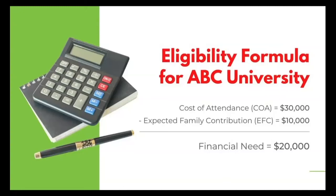In this example, the difference is $20,000, and there are two things I want you to really take away from this. Number one, I have a link in the resources to calculate an estimate of your EFC using what's called the FAFSA Forecaster. That's a great way to get an estimate of what your EFC may be. If you have an idea of what your income may look like for 2020, go ahead and plug that number in, as well as some of the other numbers in the FAFSA Forecaster, so you can get an idea of what your EFC may be.